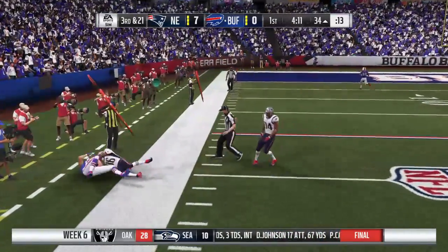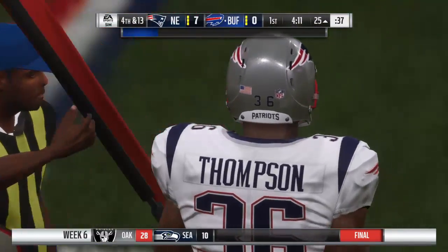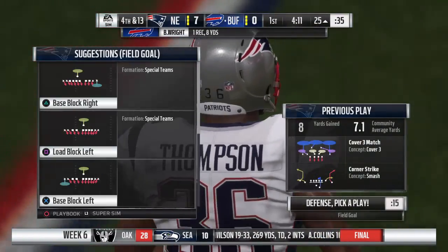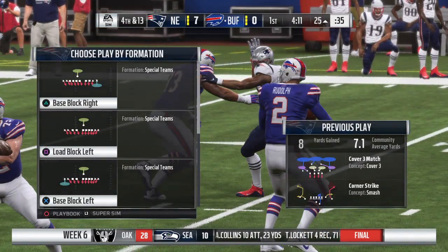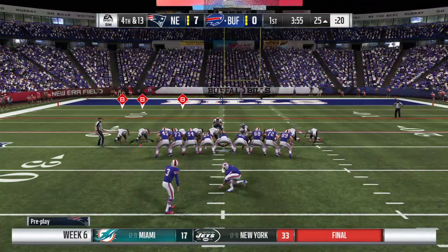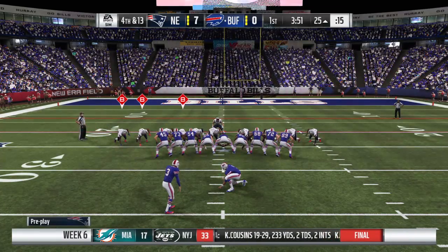And it's a short one here, complete to his tight end. It'll be a gain of 8, but it'll also lead to a 4th down. Well, that's certainly playing down and distance very well by the defense, isn't it? Take whatever you want underneath, by all means. Now Lutz for the field goal try. From the left hash, it's a 42-yard attempt.